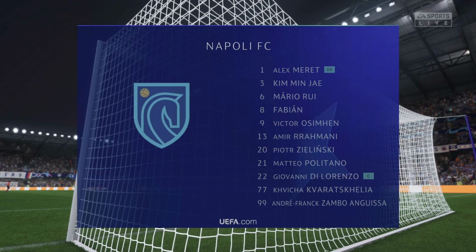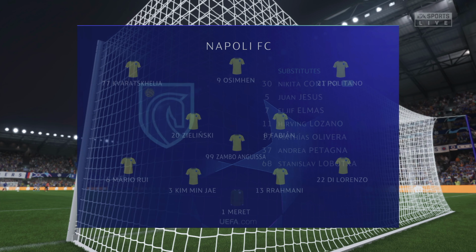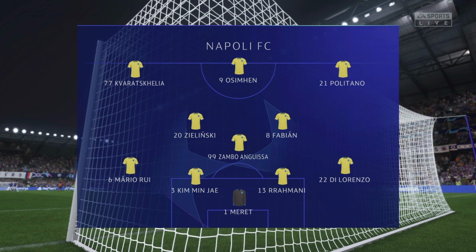Alex Meret is the goalkeeper. Giovanni Di Lorenzo plays with Mario Rui in the fullback positions. Piotr Zielinski plays alongside Fabian in central midfield. And the striker today is Viktor Osimhen.